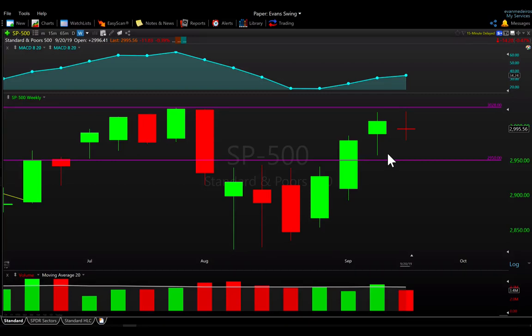We are still just under 1% away from the all-time highs. So resistance above us at 3,028, that's still there. And that's still something that we are eyeing for a potential breakout. That is, of course, the bull case, that this market resolves and clears and breaks out to new all-time highs. And on the downside, we still have this about 2950 area.